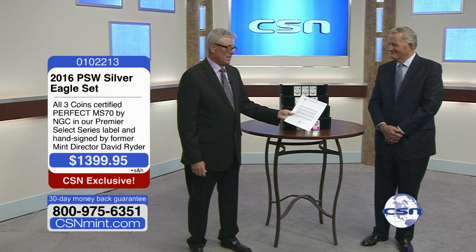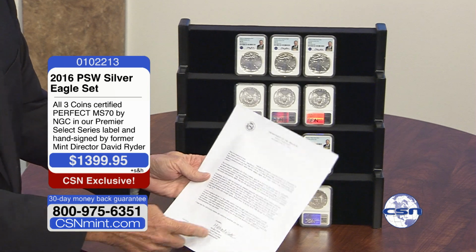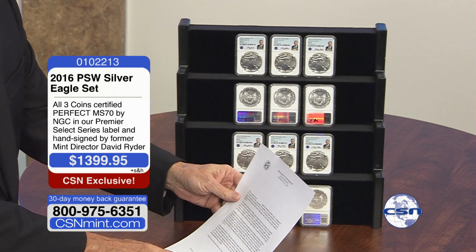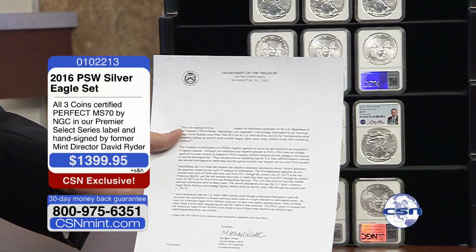And we got this letter, and it was interesting. So David looked at this letter. He says, "Oh yeah, I know, Michael." This is from the Office of Corporate Communications. It says this is a response to your letter. Yes, we did make them at other mints prior to 2017, we just didn't label them. And then they sent this fantastic chart of where every Silver Eagle was made.